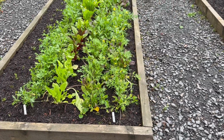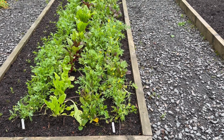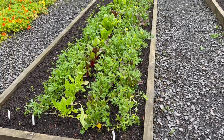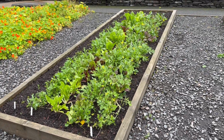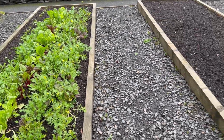I mean, some of those are starting to go to seed, so I think if you are sowing salad items over the last month, you need to really keep an eye on that. Once they start to go to seed, then they will just completely go over, so you need to break off those seed heads if you want to keep your salads going over winter.